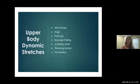And then for upper body, you've got arm circles, hugs, you can do push-ups, shoulder rolls, jumping jacks, just going through the shoulder motion, to help warm up the shoulders and the scapula.